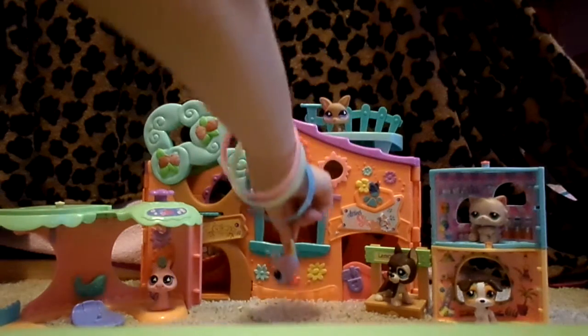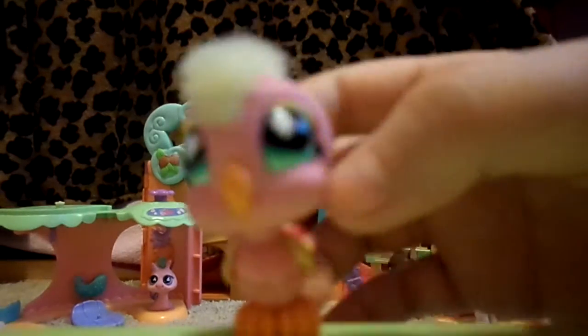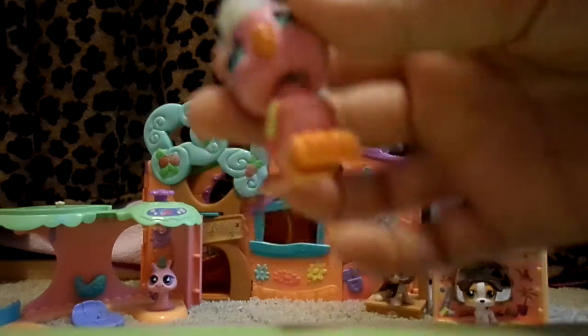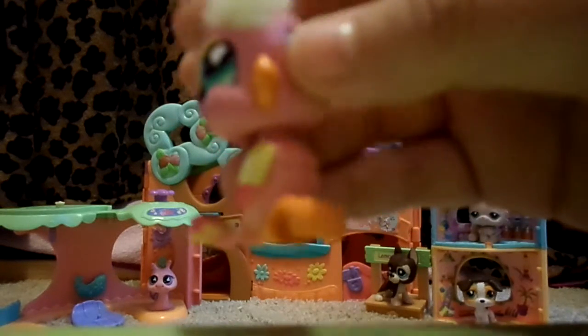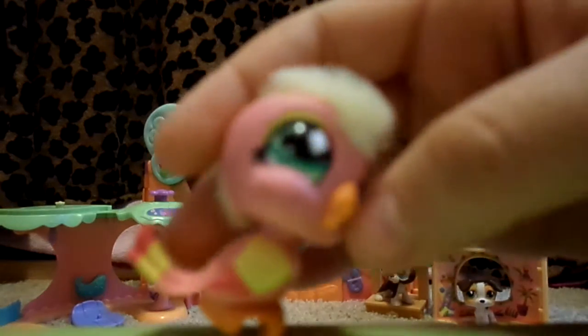Let's just set him. Next, I have this bird. And she is super cute. I have a toucan, too. And a parrot. And she has really fluffy hair. But yeah, I thought she was just really pretty.